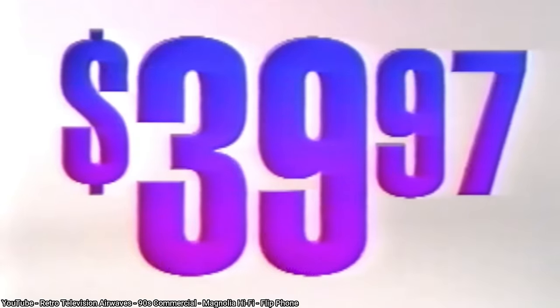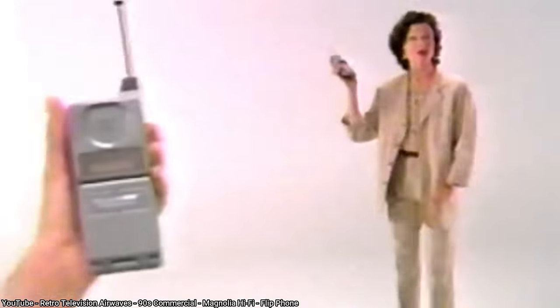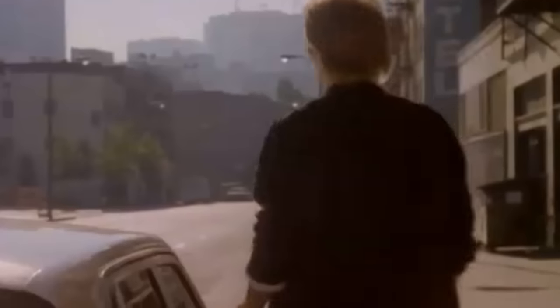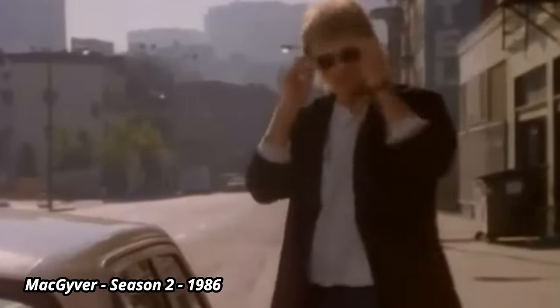However, by the mid-90s, with cell phones shrinking in size and price, having a phone that was tied to your car was no longer the status symbol it once was, as you looked a lot more cool talking on a phone that you could take anywhere.